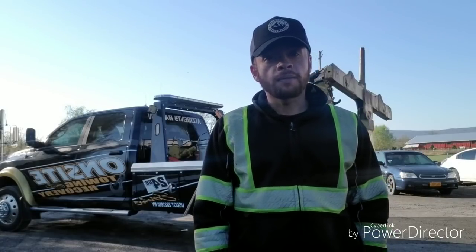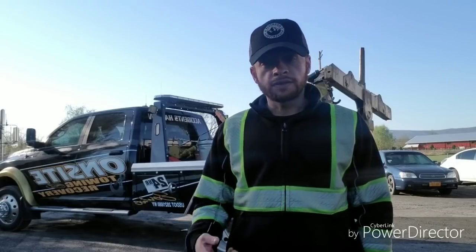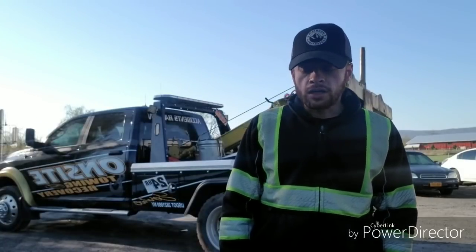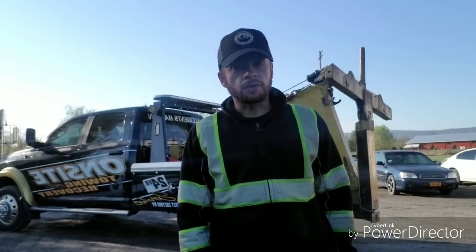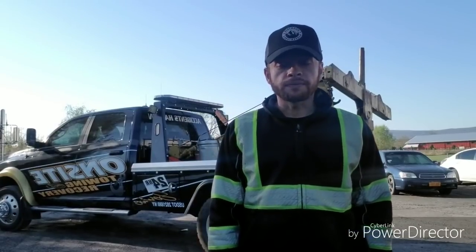If you're in a city environment, I can see a wrecker and a set of dollies being beneficial due to congestion and tight spaces and whatnot, especially if you're dealing with a lot of parking lots and parallel parked cars. Wreckers make the job a lot easier. But quite frankly, I think that if you're just starting off, the best choice will be to get a flatbed.